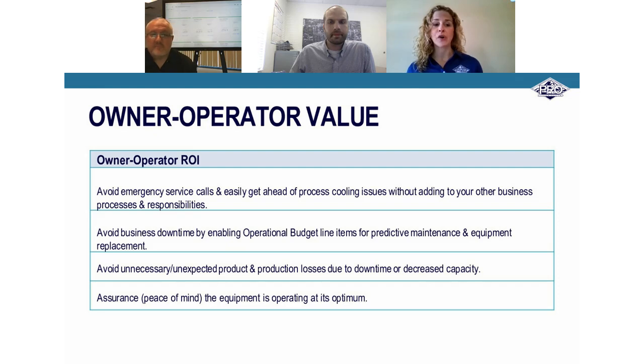You'll get an alert or an alarm, and it'll give you a heads up. If there is an emergency situation, you can stay ahead of it, and that'll keep your production running and keep you from losing time or money. And if you are able to avoid one emergency service call out to service your chiller, it's going to pay for the cost of Elliot in the long run. So that's a huge benefit there.